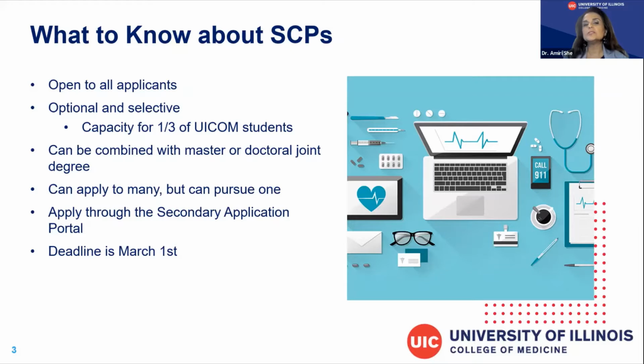Application process, we've made it so easy for you. You basically apply to the scholarly concentration programs through our secondary application portal. And it has a later deadline than our secondary. So you might know that our secondary application deadline is December 1st, but you have all the way up through March 1st to apply for the scholarly concentration programs. Admissions to the programs varies in terms of their timing, and so you will hear from our program directors, but generally the applications need to be submitted, and there will be another interview for you for consideration for admission into the program.